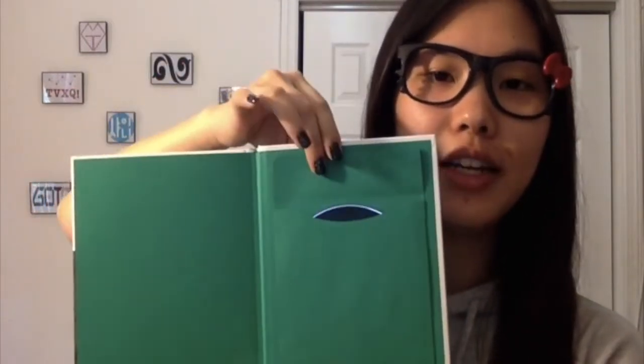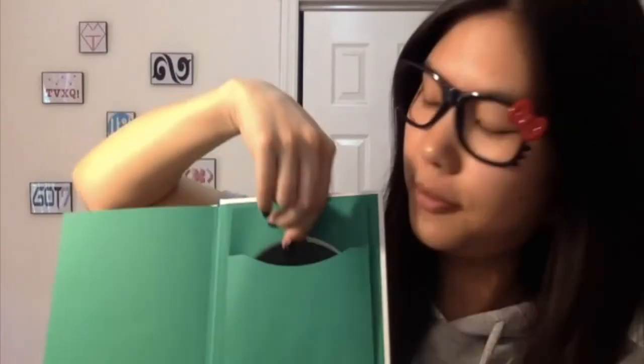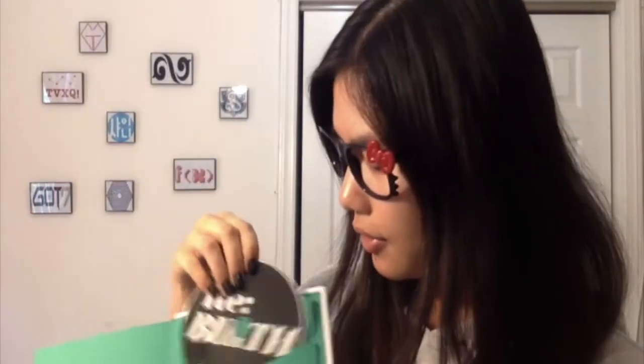Okay, so when you open it up, it has this green color thingy, which goes with their cover. Before I show you the pictures in here, the CD is actually in the back. It's really cool. It comes in this little envelope and you literally just take it out. And there's the CD. Rebirth. Nothing special about it, just in black. At the bottom it says NU'EST, the first album. And then there are some numbers on it. I don't really know if it means anything or whatnot.